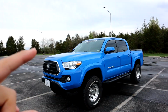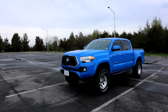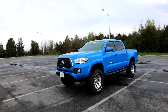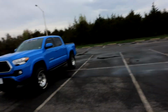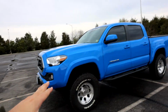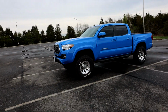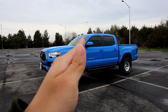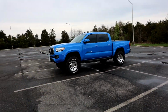Hear me out. Once you lift it more than 2 inches, the geometry gets absolutely destroyed. There's a little thing called caster that I am in desperate need of, so if you got some caster, anybody, send some my way. This Tacoma cannot steer straight on the highway to save its life. If the wind blows a little bit, I'm all over the road. It's very unpleasant and unsafe in my opinion.